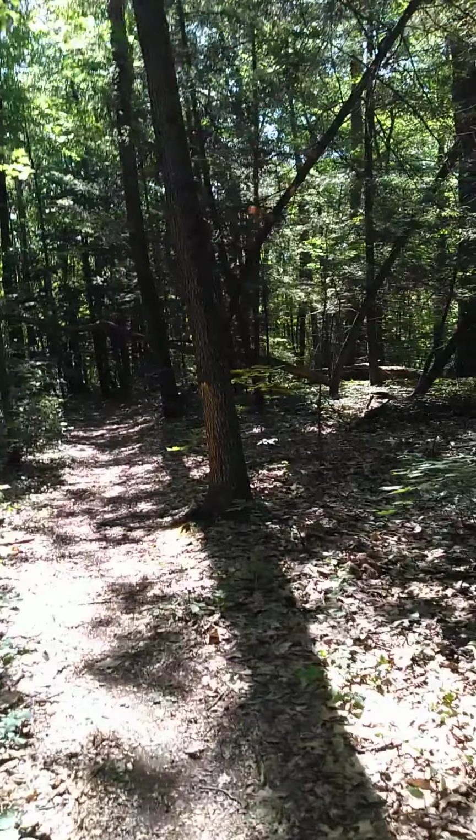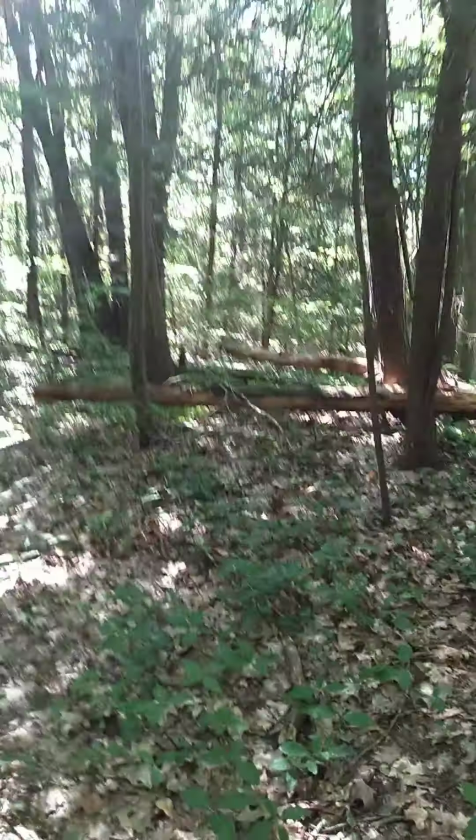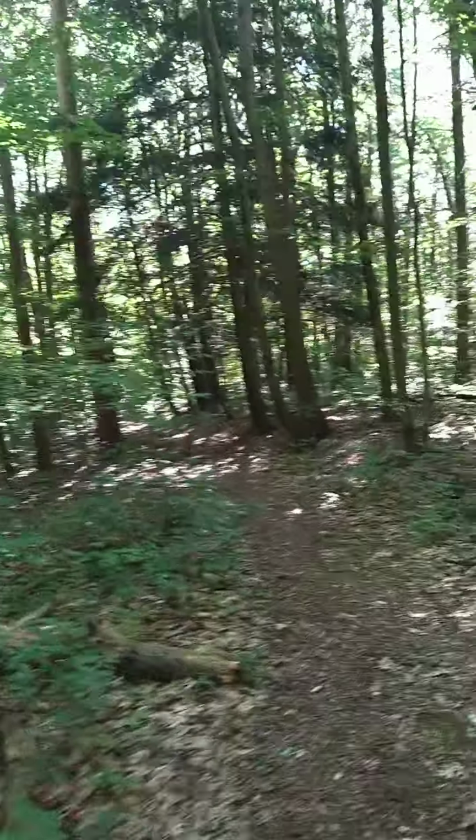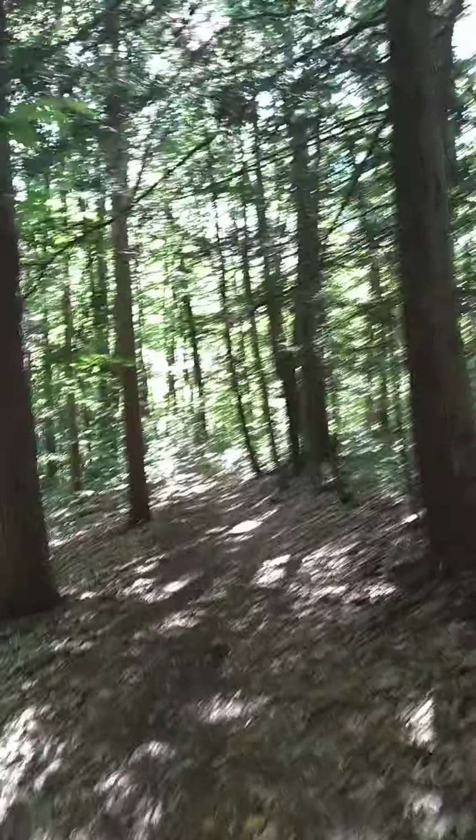A lot of hikers venture over there on the edge of that gorge. Could be very dangerous. See, he's got it posted every 50 feet all the way down this trail. Posted.